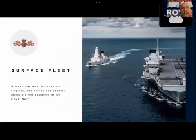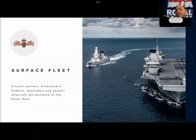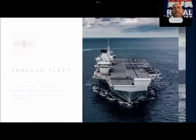So then, surface fleet, aircraft carriers, mine hunters, frigates, destroyers, and assault ships are the backbone of the Royal Navy. Most of these ships are either based in Portsmouth or down in Devonport, the two aircraft carriers obviously being in Portsmouth. There are at least 6 Type 45. I've served on 145, and I've served on HMS Illustrious for a number of years in the past.